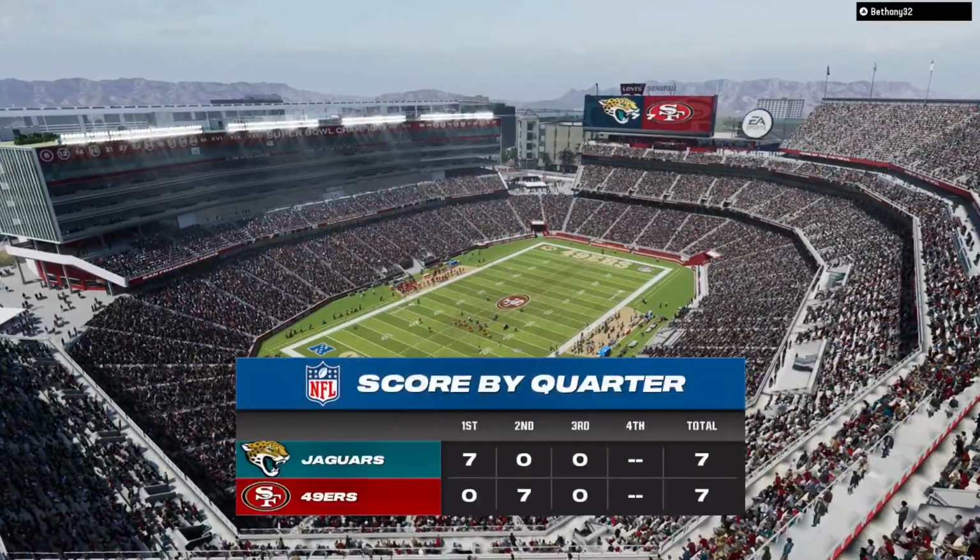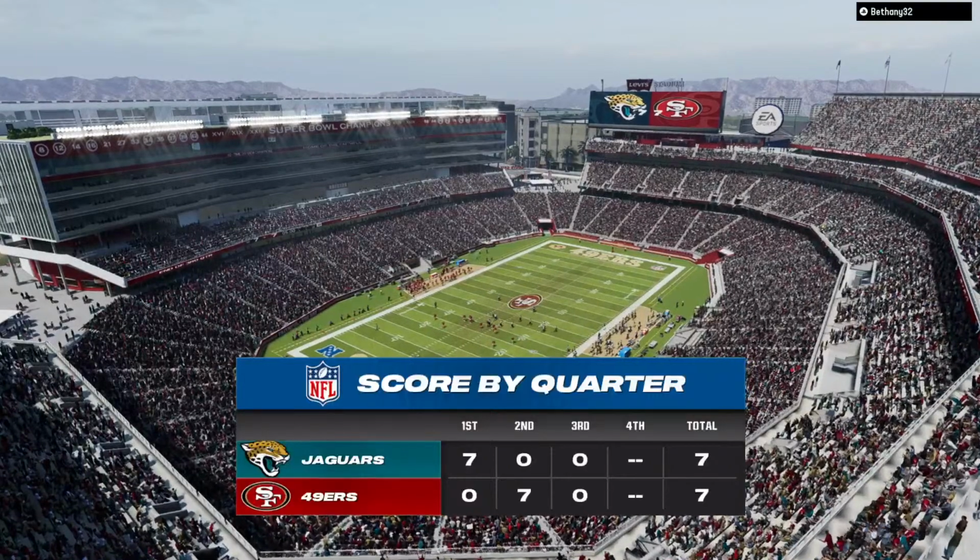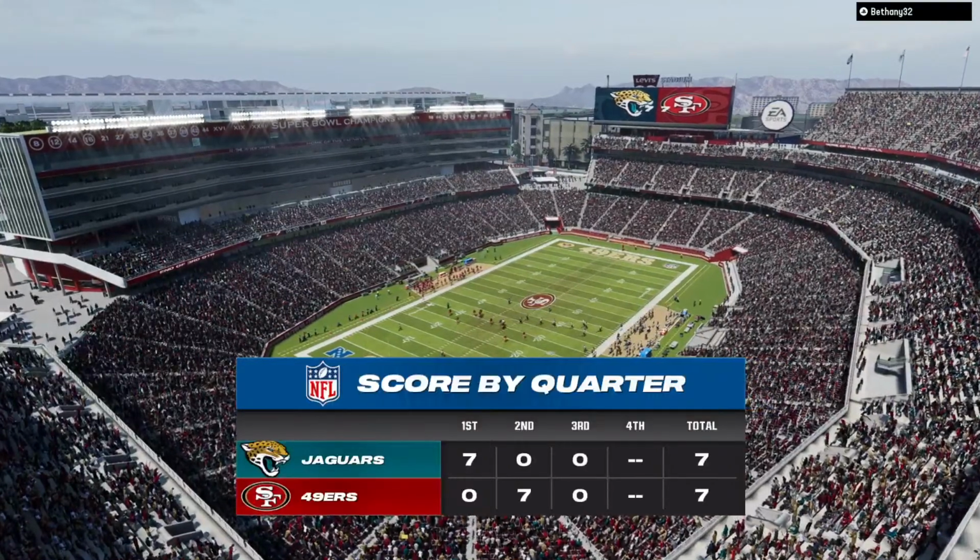So following the failed try on 4th down, we'll change ends and change possession. We'll return with more after this.